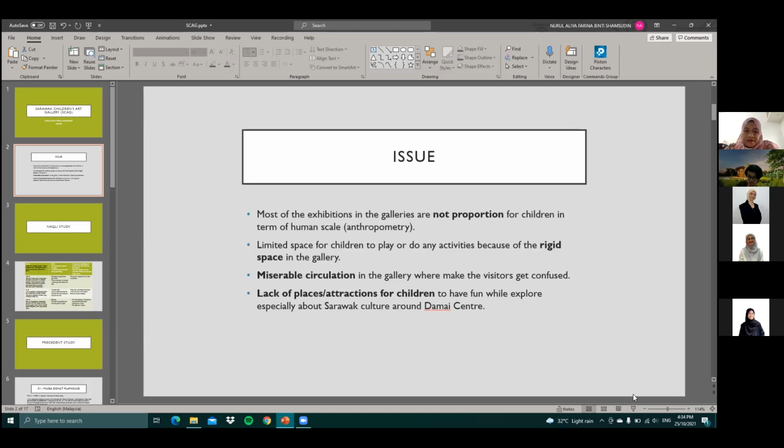And then you said there is limited space for children to play or do activities because of the rigid space in the gallery. And so this is something that you really have to think about properly, because just now Heba said the children will be running around all over the place, you know. So how do we control that as well? So the issues that we have learned from there, you may want to have a look at it as well, because if we are creating a place that has no limited area for the children to play, then you might want to look into the aspect of safety and the aspect of children running around freely. In the end, the parents will be running after them, all over the place.